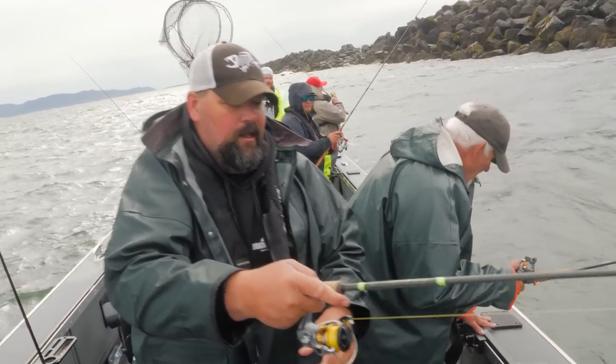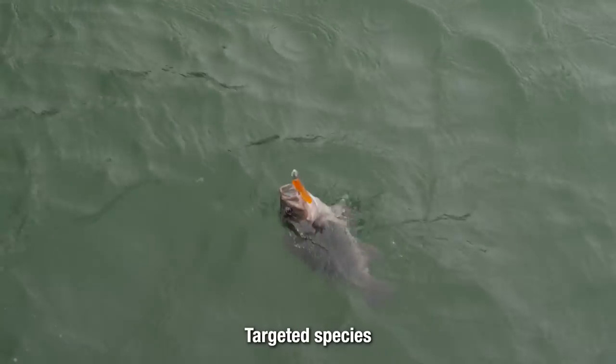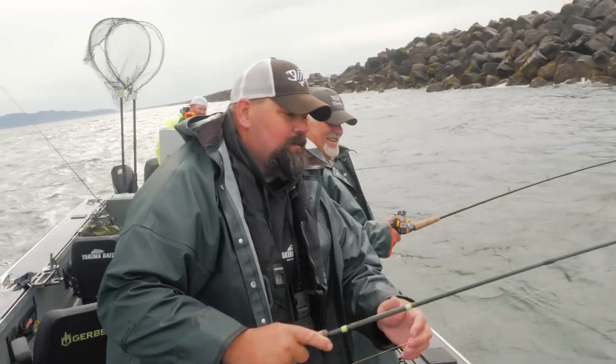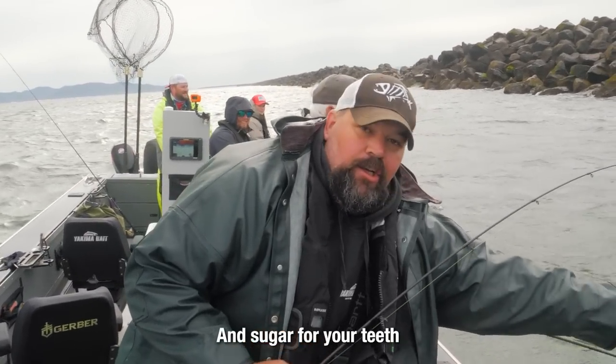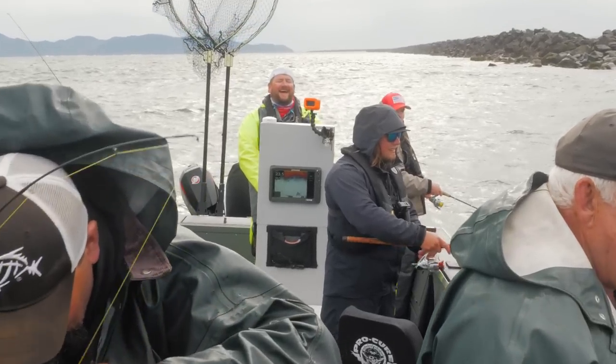Got to figure out what color they like. Presentation and color. Targeted species on candy worm. There it is. That's dinner on the table right there. And sugar for your teeth. Yeah, boom. Easy there, pup.